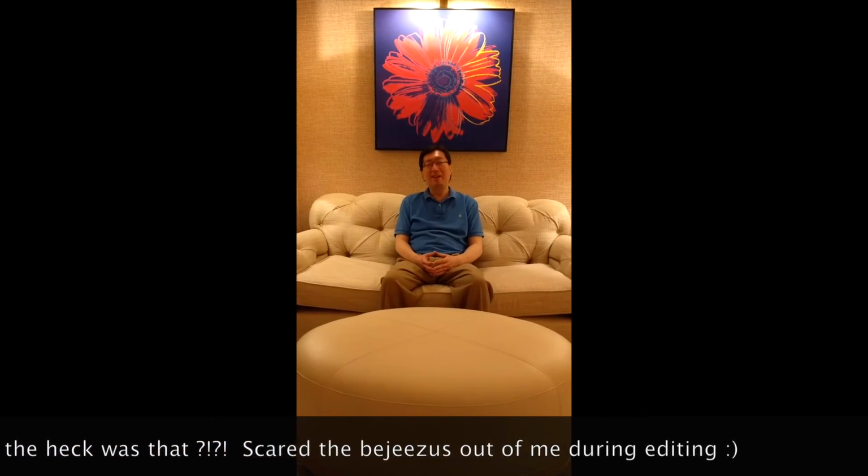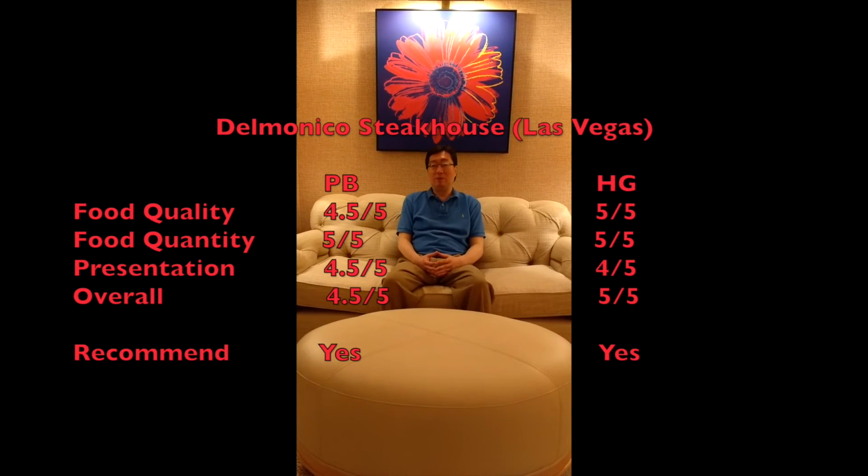All right. So as far as the value of the meal that I had, definitely 5. I would rate it 5 out of 5. It's one of the better deals that I've seen in terms of getting a good steak dinner along with the appetizer and dessert. As far as the portion size and the presentation, they did a good job.